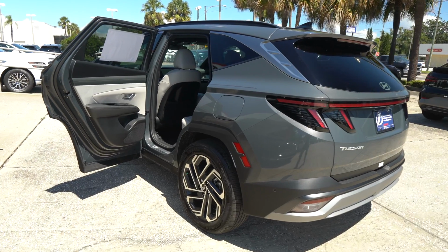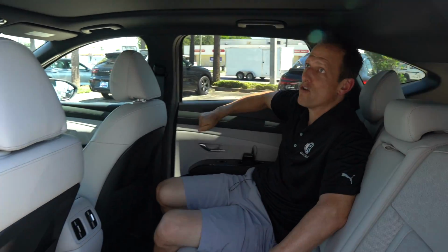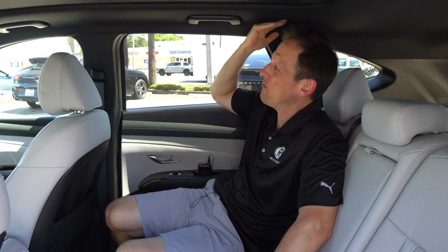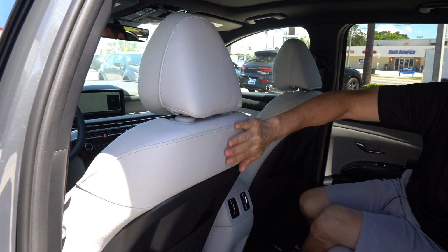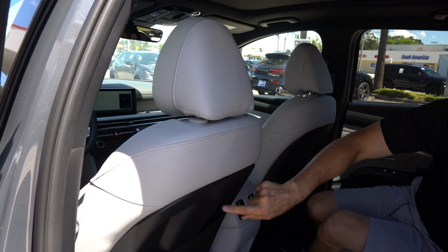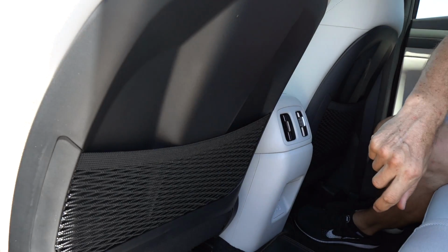Hi guys, back seat time. Same story. They did a great job with the amount of room here. I mean, even with the panoramic sunroof, not even close. Backs to the seats, you do have that lighter leather-like material, but you do have easy to clean plastic on the back, perfect for when your kids are kicking your seat.